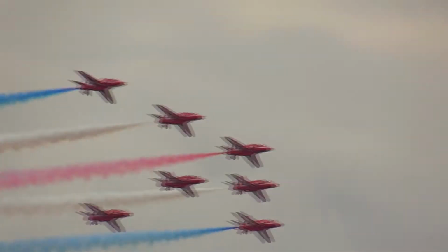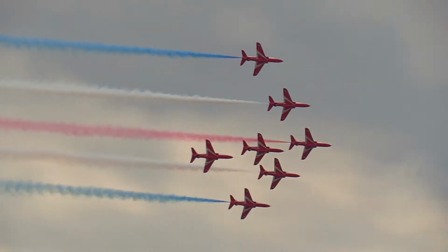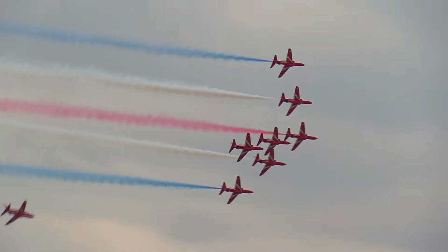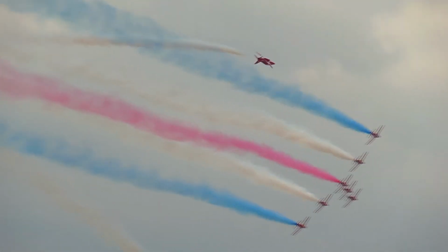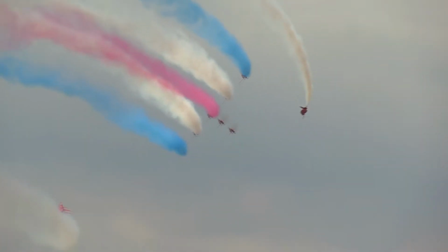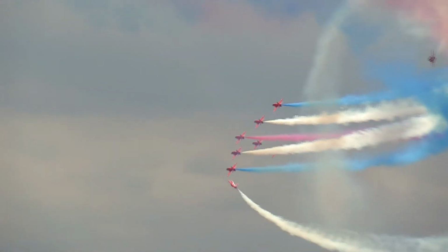Making it hard for Reds 8 and 9 to continue this turn. Red 1 enters a 3G left-hand turn. Tornado finishing over to our front line.